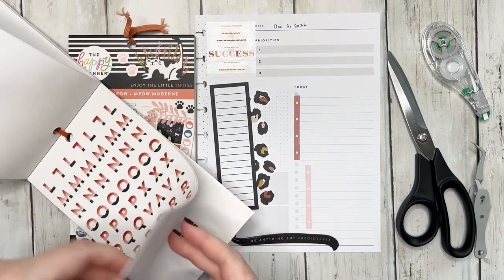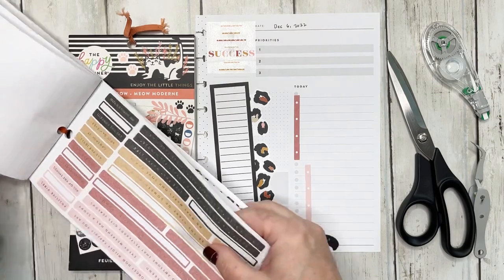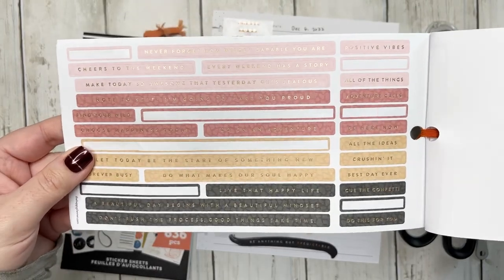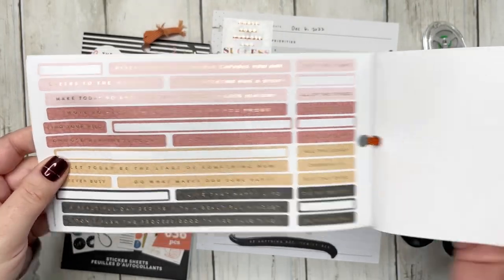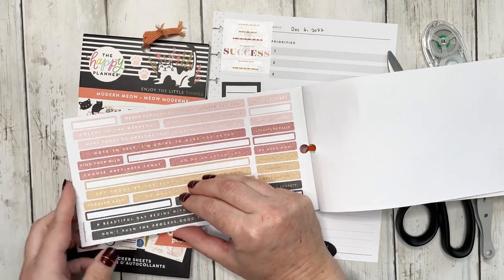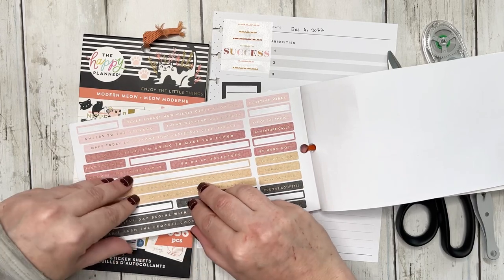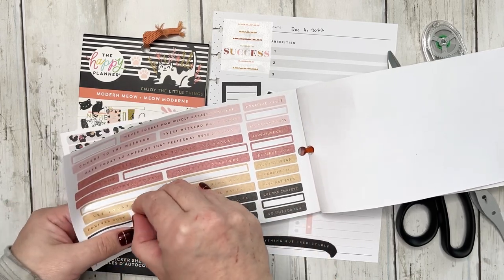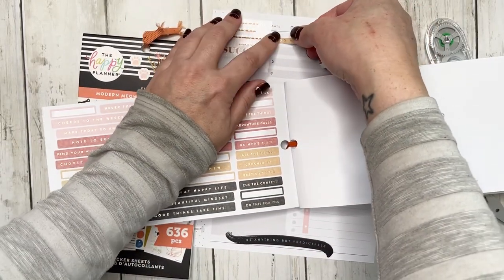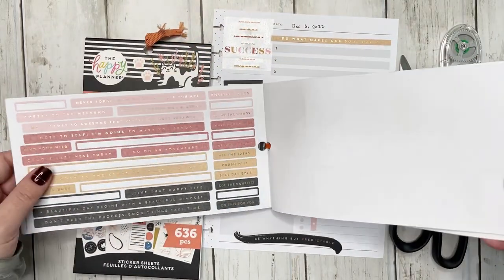I was going to plan on, hold on, before I do anything else, I want to look through these, and I think we're going to use one that says, here we go, "Do what makes our soul happy." That is something that I can absolutely get behind, and that's going to go at the very top because of self-care.